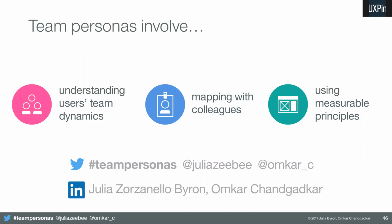Yep. Gotcha. And there's also been a theme of questions here around maintenance of this team persona. You mentioned that these personas were dynamic, and I was wondering if you could go into a little more detail on that. Is it dynamic in the sense that you're using some tool that pulls updated data, so you don't have to maintain it as often, or how do you handle the maintenance of this deliverable once it's created?